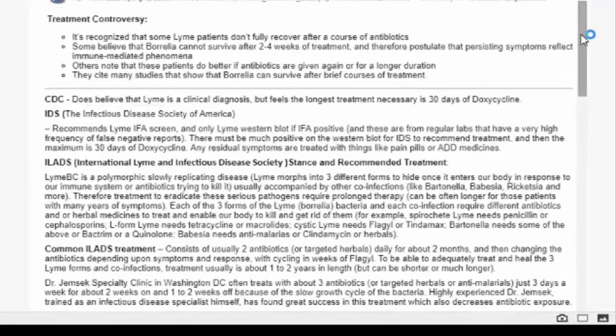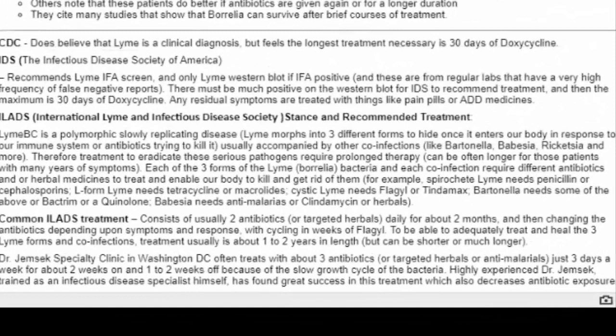This is where we have a lot of problems, because there's a difference of opinion in the medical community about Lyme. We see that the CDC recognizes that Lyme is a clinical diagnosis. A previous show covered what a clinical diagnosis is. They feel that the longest treatment necessary is 30 days of doxycycline. The IDSA, the Infectious Disease Society of America, has a similar viewpoint, and they recommend a Lyme IFA screen and only a Western blot if the IFA is positive. In the testing area of the website, you can find out what all of those terms mean. They also say that the maximum length of treatment is 30 days of doxycycline.